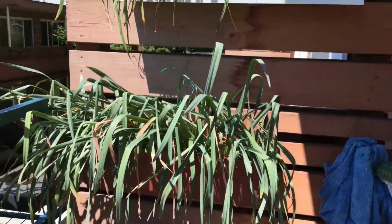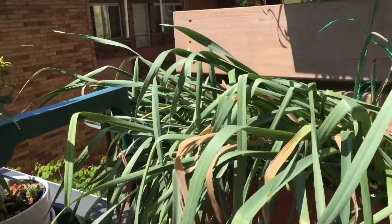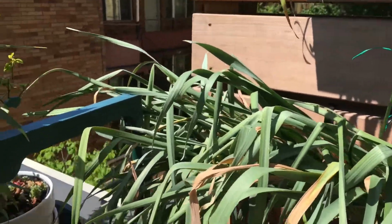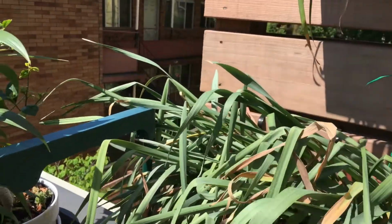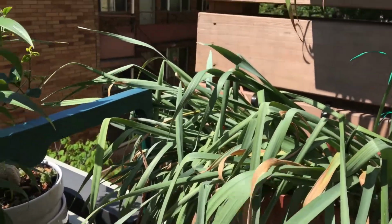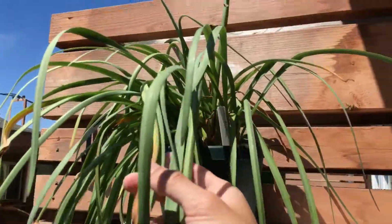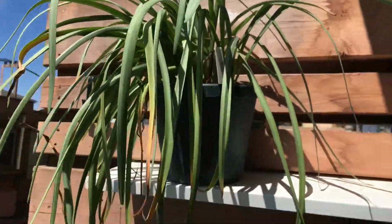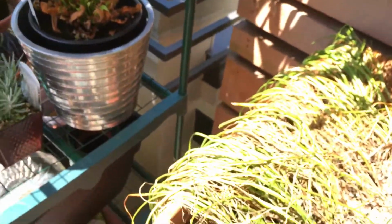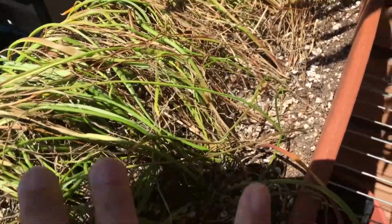So around here we have the daffodils, which as you can see have begun to die back. The pot is still heavy, so there's still water inside. The color changing of the leaves is a natural process. It's not because it's drying out or anything. Summer snowflake is doing well too, as you can see. This one is still dying back. It's taking a while, but most of it is almost gone now. The pot is a little bit light, but still mostly heavy.